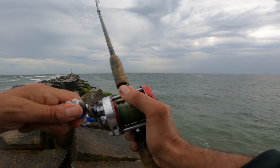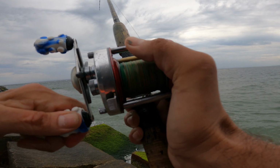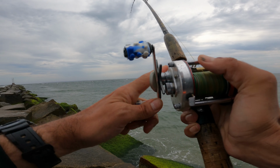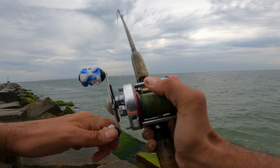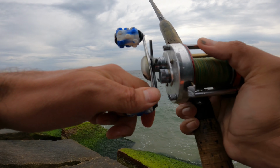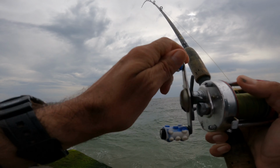Let's see if I can turn it to the right. He just nailed that too. A couple of cranks in. I want to give it a little more drag, but I think we got enough. He took a beautiful run, and he still is. But I want him to run because I don't want those hooks to get out. I just want to see how big he is.